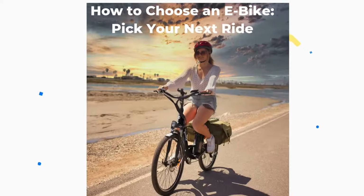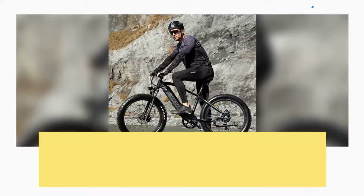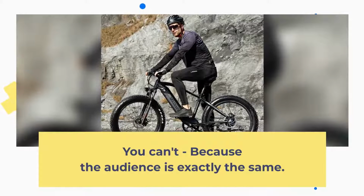How to choose an e-bike, pick your next ride. The question I want to ask you is, how do you tell somebody on an e-bike from somebody who's not on an e-bike? You can't, because the audience is exactly the same.